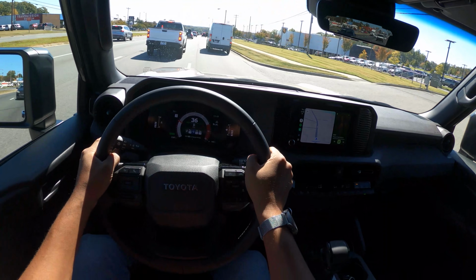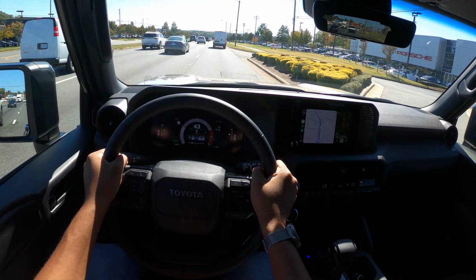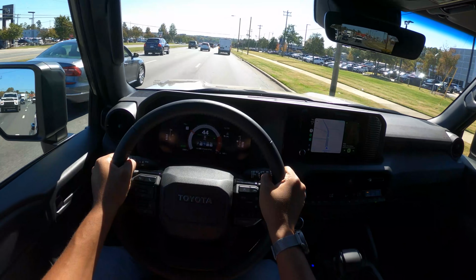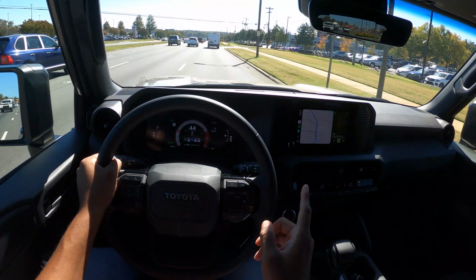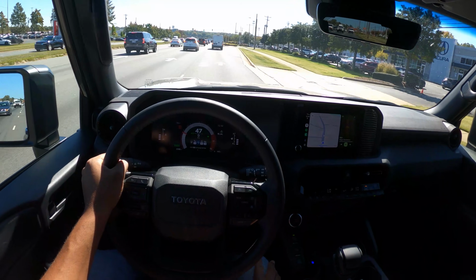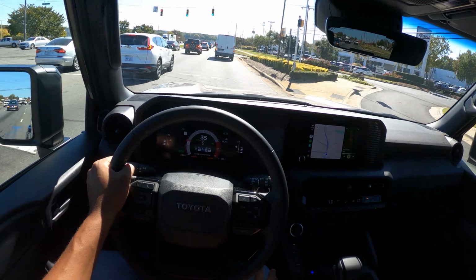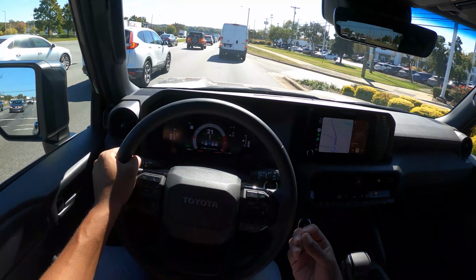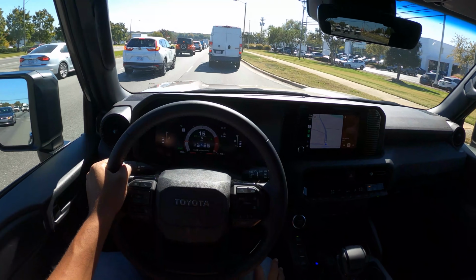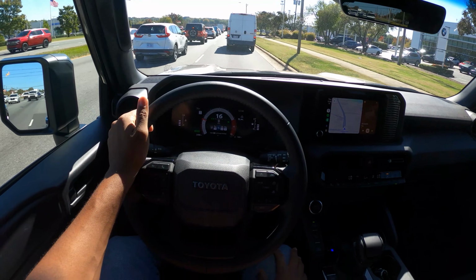Tons of electronic nannies here to make sure you don't get hit or hit someone. Now, this car also is lacking a front camera. Oh, it's just lacking so much. When you get into cars, you start to expect certain things, especially at a certain price point. You just automatically expect them. A front camera, I mean, couldn't Toyota throw that on there on the base model?